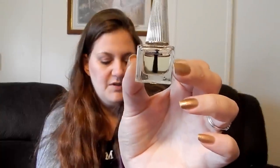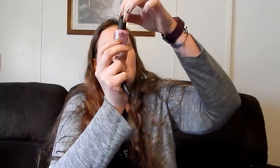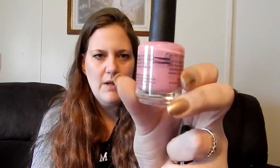Ciate top coat. Oh, I forgot that one. That one's in the bedroom. I'm still working on that. Deco Miami oil. That's where I'm at in this. So still just plugging away with that. And then I have a latex. And where am I at with this? Okay, so that bottom line is where I'm at.